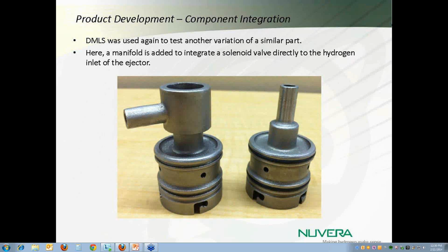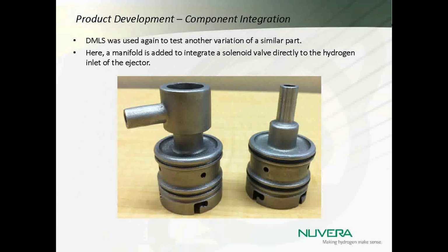This was a particular one that I have not tested yet, but I did come up with the geometry, and it is definitely possible. However, valve selection being what it is, I haven't really committed to using the valve I was planning on using here. But this is an example of one case where you can look at other components and more deeply integrate your system into fewer pieces total. Next slide.